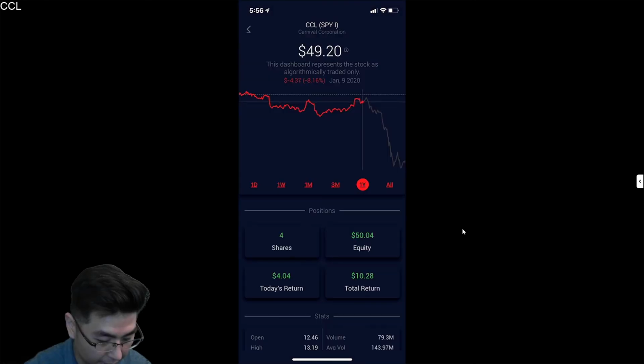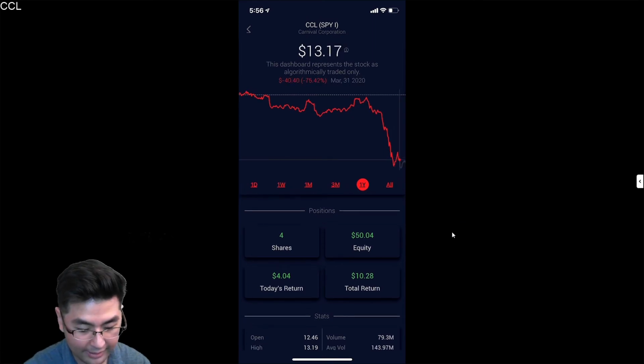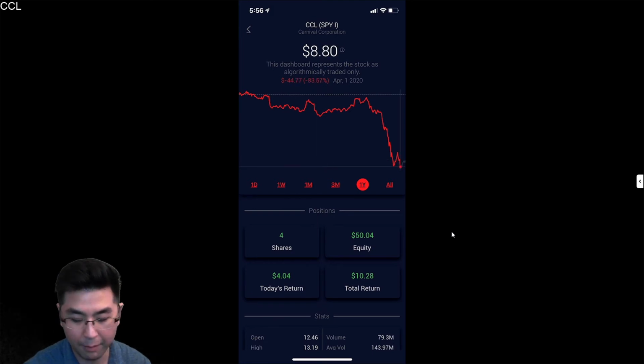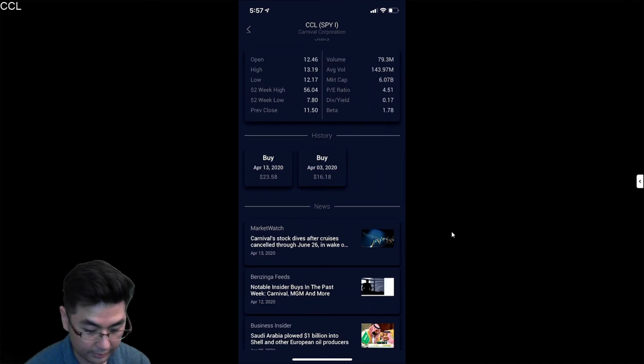In January, it was trading at like 50, and then it dropped all the way down. See, at one point it was at like $8, just under $8. What did this app buy it at? Oh, it bought it twice. It bought it on April 3rd.